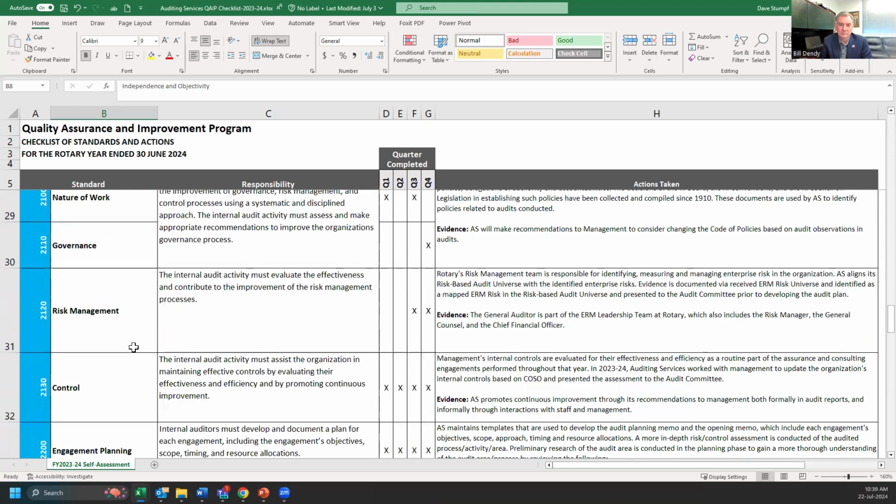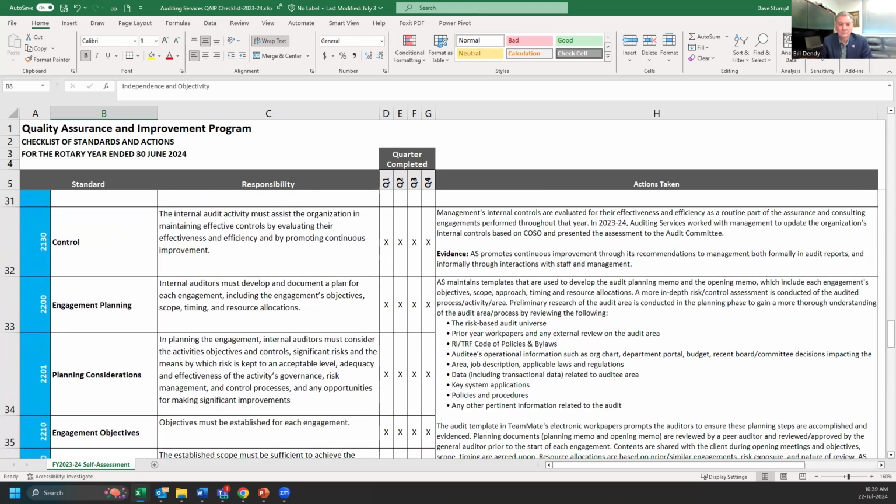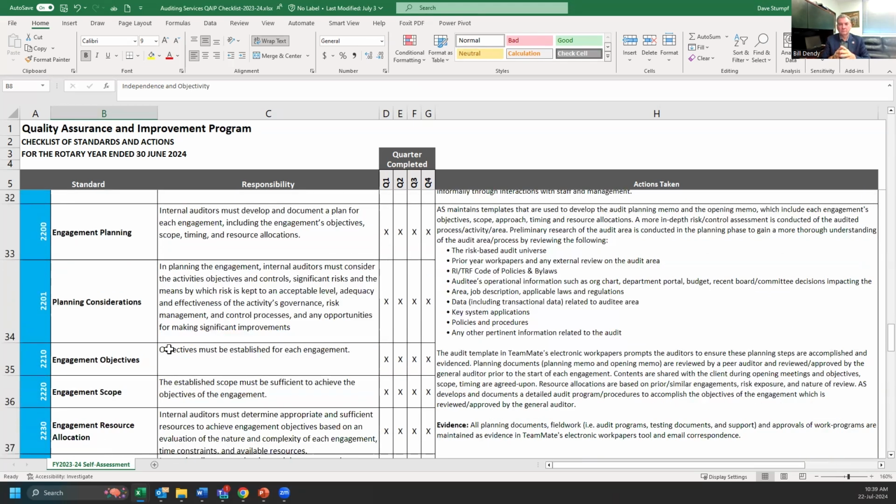On row 33, we talk about the engagement planning in the 2200 series of the standards. And that includes things like planning considerations, developing the engagement objectives and the scope of the engagement, and again, the resources that will be allocated to these engagements, and even the work programs to achieve the engagement's objectives. As evidence, all of our planning documents and our fieldwork activities, including our audit programs, our testing documents, and the support, are all maintained in a program called TeamMate, which is our internal audit application for maintaining our electronic work papers.